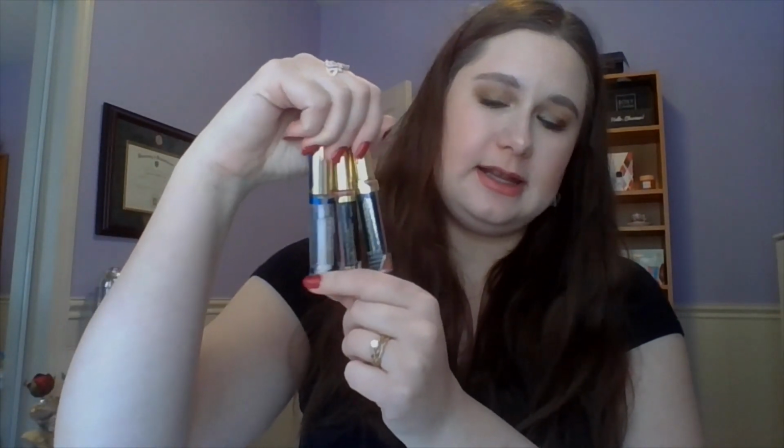The next 3 items kind of work as one, and these are 2 liquid lip colors and a lip gloss.